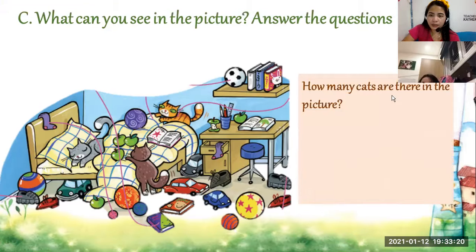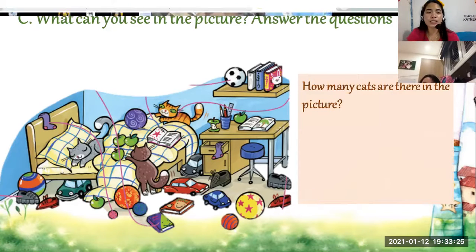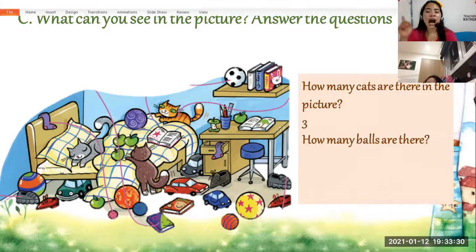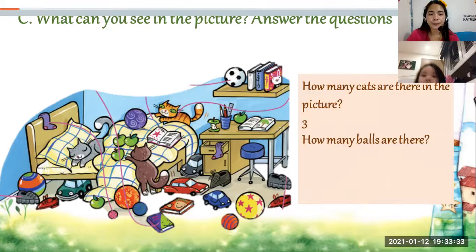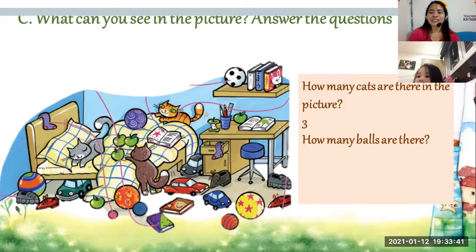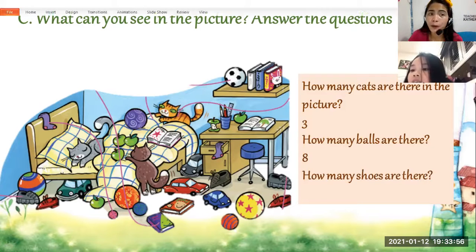Now let's continue. Okay, so now, how many cats are there in the picture, Tuta? Three cats. Okay, three cats. How many balls are there? Six balls. Six balls, okay. 1, 2, 3, 4, 5, 6. Okay, very good. Oh, there are eight balls. Yeah. Okay, let's find. 1, 2. Oh, the small one. That is also a ball.